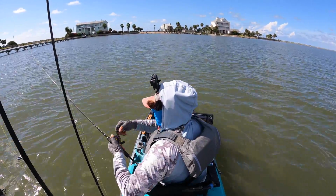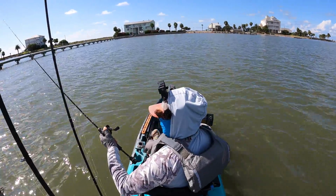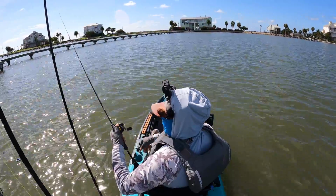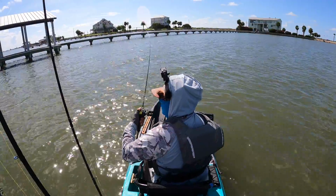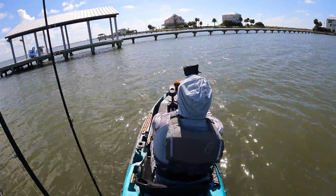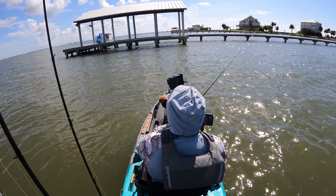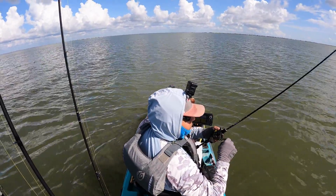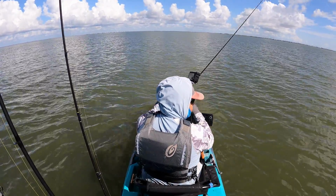Alright, one more cast. It's my last ditch effort, y'all, trying to pull in another fish before we head out of here. At least we did our best to try and get something. Man, it's just been a tough go. Put in the miles today. I lied. One more last cast. I gotta turn around anyway, so we probably get two more casts. That's it. Yeah. All right, that was wishful thinking.